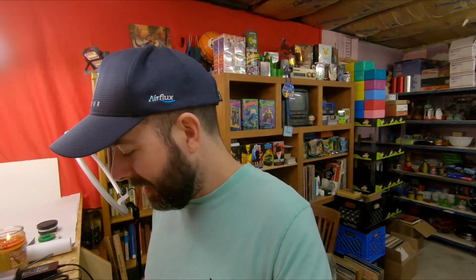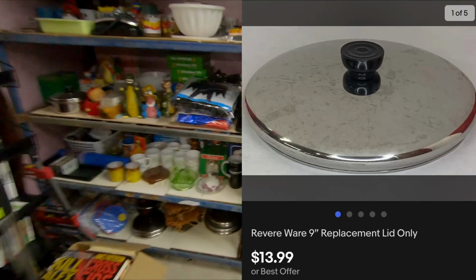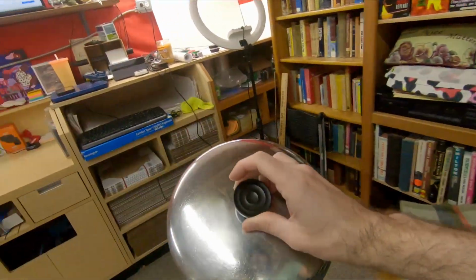That was why. So next thing going out on A1 is a Revere Ware 9-inch lid, I think is this one, but I will of course have to measure to double check. And for that lid, $13.99 free shipping.